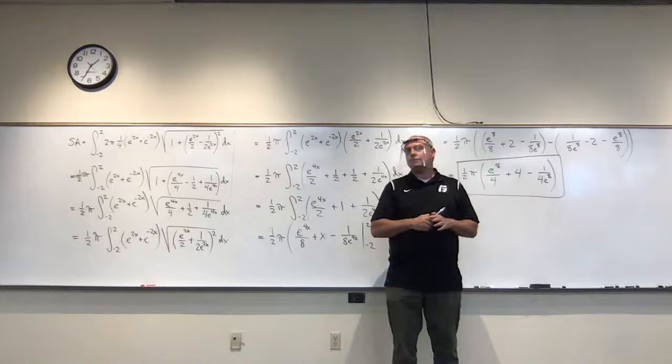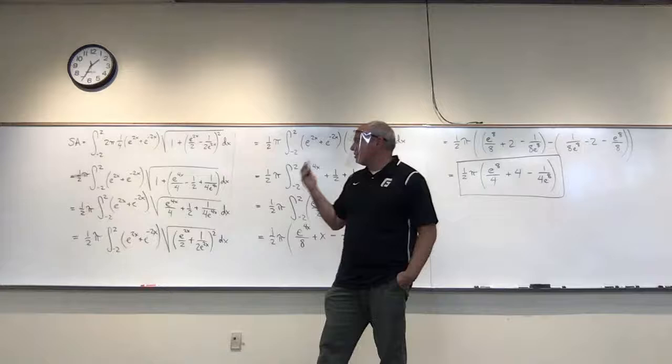So surface area is very complicated. And so finding antiderivatives for surface area problems is typically hard.